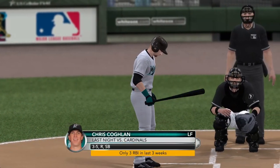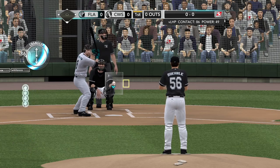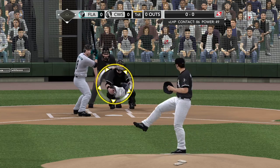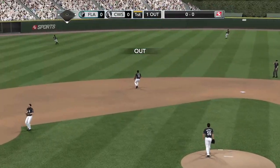Getting us going again, Chris Coghlan. It's the Florida Marlins coming off a win, though they were happy to end up splitting 1-1 after losing the first of the two-game set against the Cardinals in St. Louis. Well, and right now, this team is just several games back of first place in their division.